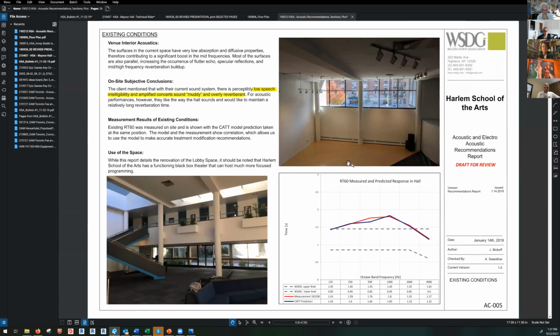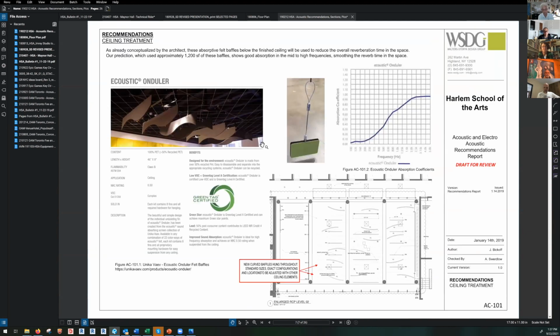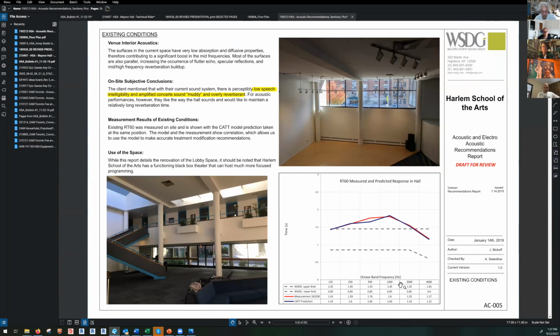Right. So not only did we get the CAT model to equal the existing conditions, which took a little bit of time, but we got it. It also matched what everybody was hearing. It's always nice when the graphs actually equal what you actually hear. It just doesn't sound good. Okay, so good news. We know where we're going. We know where we're starting from.